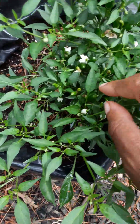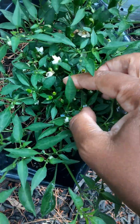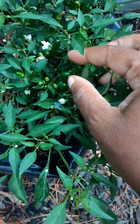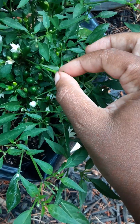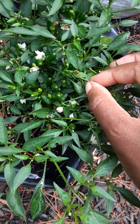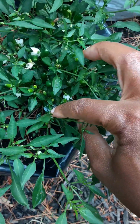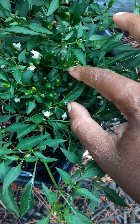Here's my Thai pepper. See those little dots right there? Those are the peppers. The kids and I love these. We put them in our noodles, put it with rice dishes. It has a ton of peppers on it. You see all those little dots there? Those are the peppers.